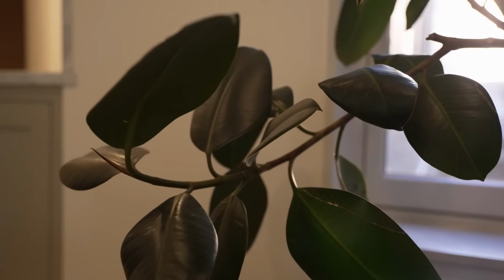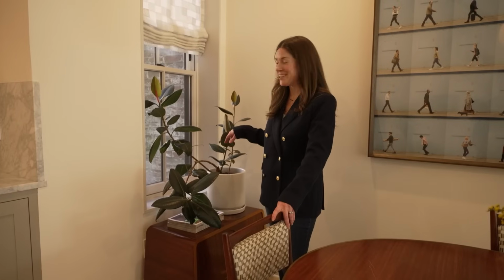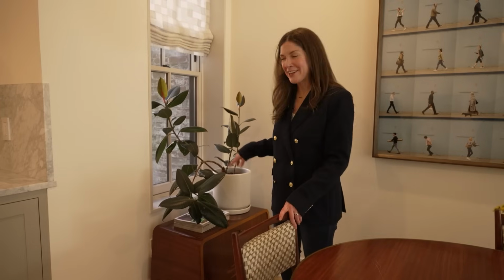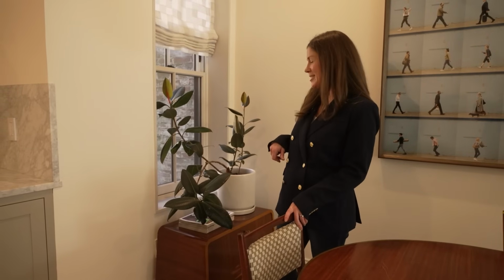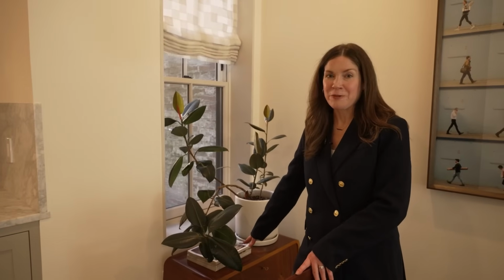And then this rubber tree plant I rescued from a client where it was not doing so great. So she let me take it, and I've been nursing it back to health, and it loves this window, so it's doing great. I keep my stack of magazines here. This is my ritual on the weekend. I have my stack of all my design magazines, and I like to sit here at the dining table and methodically read them cover to cover, in the morning before everybody's up and all the activities have commenced.